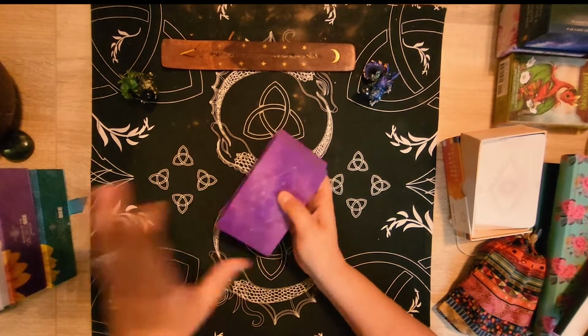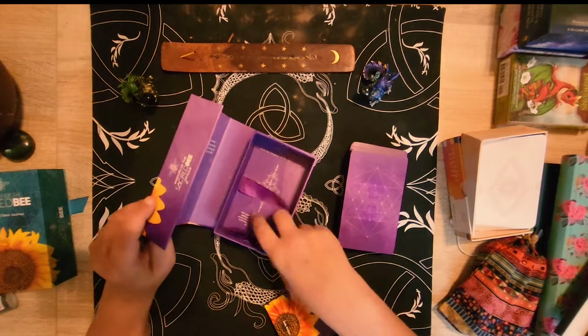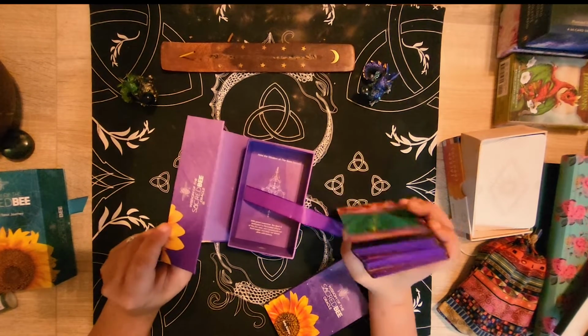So this is the Wisdom of the Sacred Bee Oracle. And this is the Tarot of the Sacred Bee.